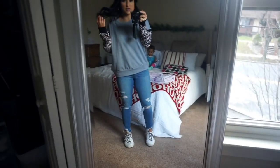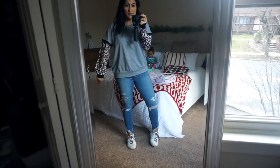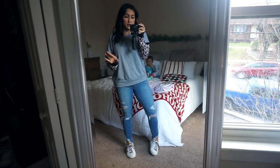Again, I think this is super cute. It's just a sporty look with jeans, but it gives you a little pop. Love, love, love this one. And I think all of these are under 20 bucks, you guys.